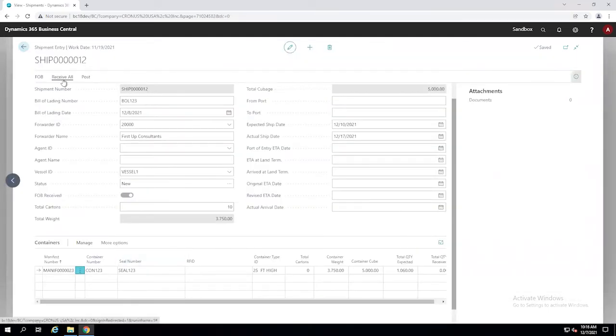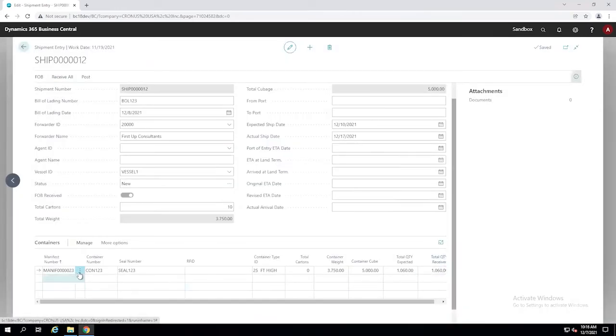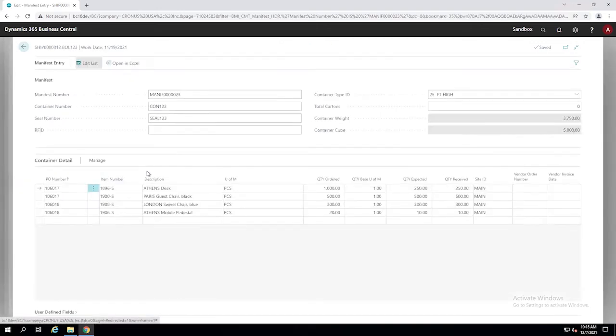Another way is you could simply receive all, and receive all will update the total quantity received to equal the quantity that's expected. Sometimes that's easier as an initial process, and you just work with the discrepancies. So this one had 500, but we only got 400, and so on and so forth. Before we go any further into posting this container, which is going to, in the end, create transfers from that in-transit location into the purchase order location, which I used Maine, as you can see here.